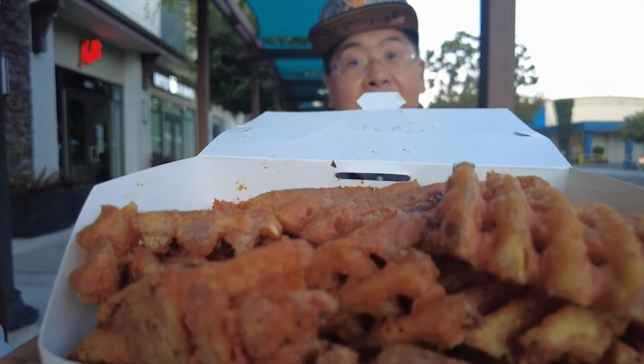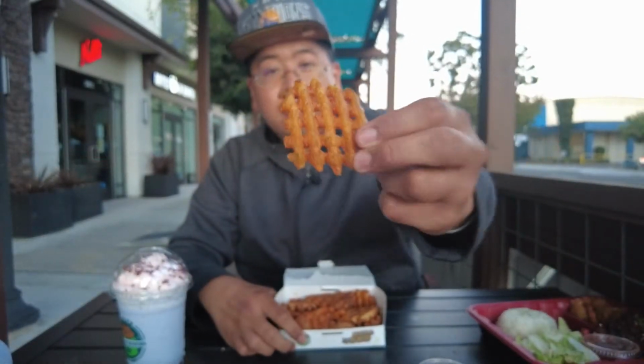Next on the list is waffle fries. It's garlic and onion waffle fries. And you can see a bit of parsley on top. Look at that. Pretty big piece right there. Cheers. This one is a bit on the well done side, and I'm trying to taste the onion and garlic, but it tastes plain to me right now. This one doesn't stand out. Just your regular fried potatoes.